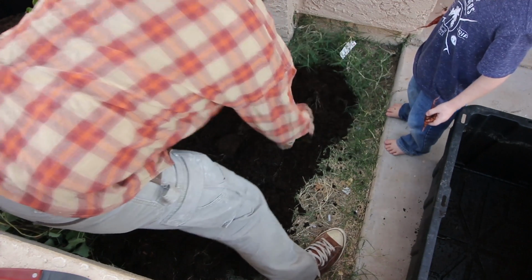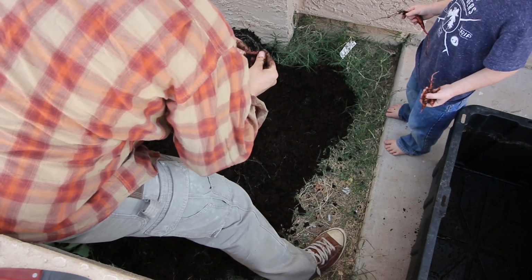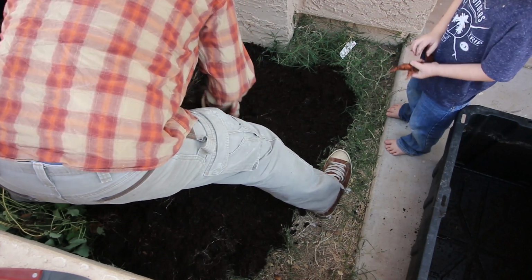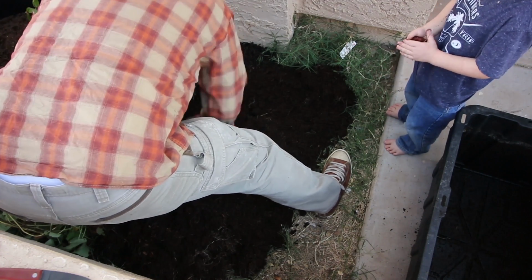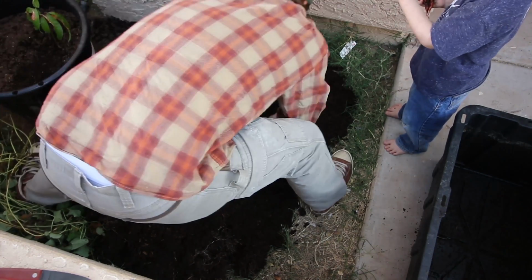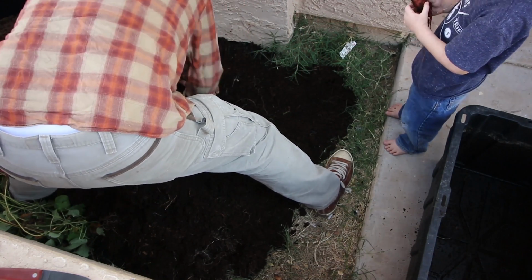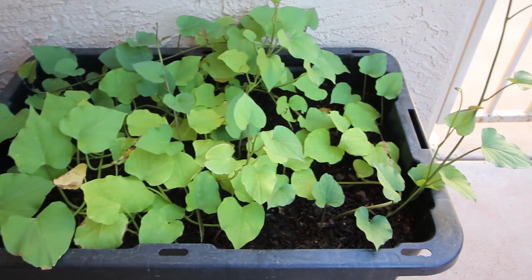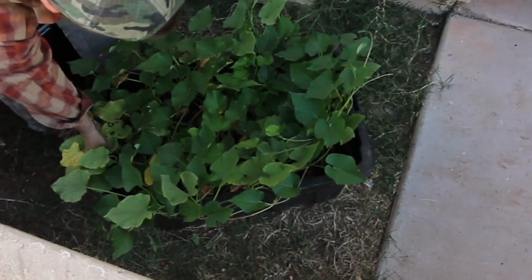I think some. Here's a little one. I think there's just little ones. What? Yeah, what did we do wrong? Here, there's one. Oh, it's a big one, right? Kind of not. It's a fat one, though. It's fat, but it's not big like the ones at the store. I thought we were gonna have so many. The leaves did so good, and they just kept growing. Tiny one.